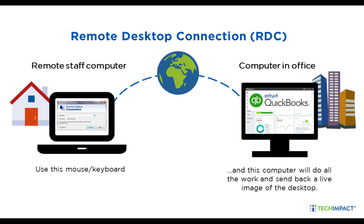There are other programs that will allow you to do the same thing. TeamViewer is one that we recommend at Tech Impact. It's got the most professional and secure settings that we know. LogMeIn is another one. GoToMyPC is another one. You've probably heard these brands being mentioned. They're all good if you pay for them.